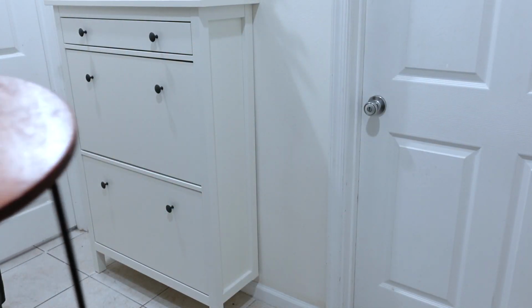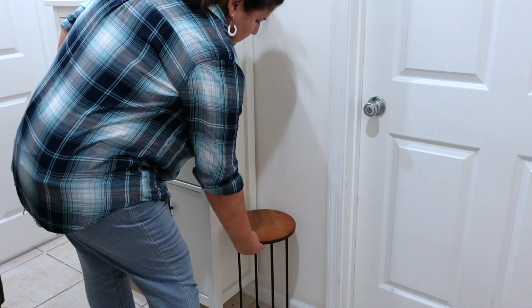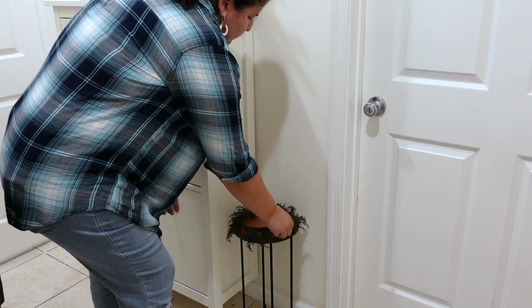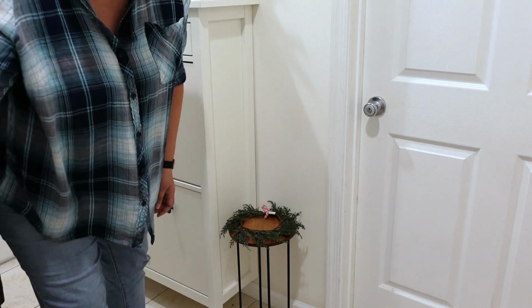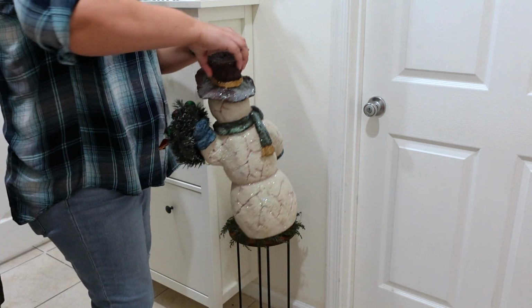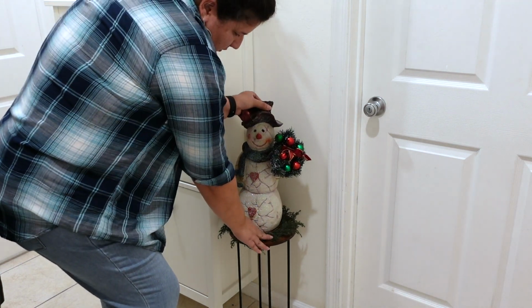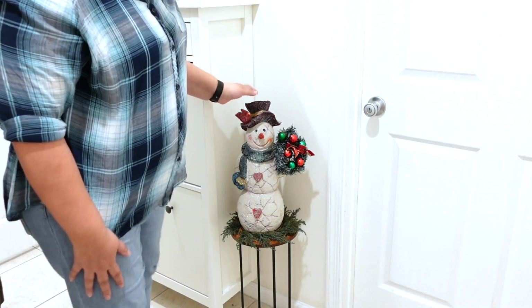One of the great finds this year is this little $5 table from the Target Bullseye section. I also grabbed a little $3 wreath to set on top of it, and then I put a snowman on top that I've had for so many years. It's actually a fiber optic snowman, but the lights don't work anymore. I got this at Target many years ago, but it has a sentimental value to me, and I just love having him here.